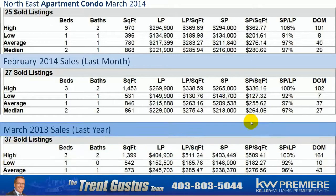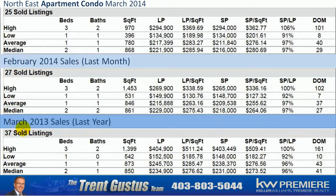Now if we look at last year as a comparison, we actually had more sales. So last year we had 35 sales. It could be the lack of inventory, which is our problem, and we've got an average sale price last year per square foot of $276, pretty much dead on with this year. So we had more sales last year in March, and our days on market were 43 days last year and 40 days this year.